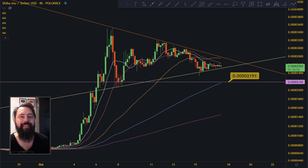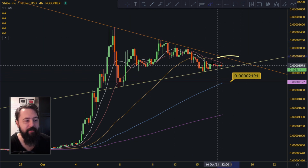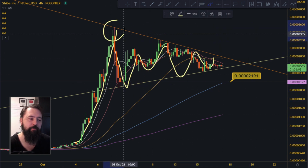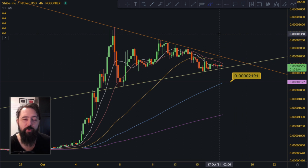Welcome to a new Shiba Inu video, and the question right now is: is this enough? Because we are right now in this very nice triangle up here and we are looking to break out, but is this enough of a correction? Is this enough of a sideways movement after a 300% pump to actually continue to move towards the upside? That's what we're gonna look at today.